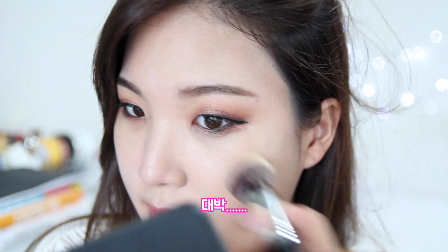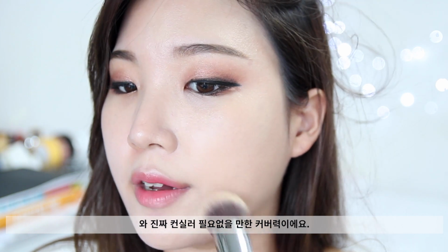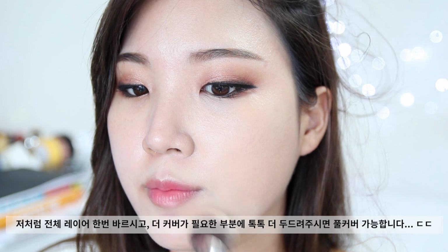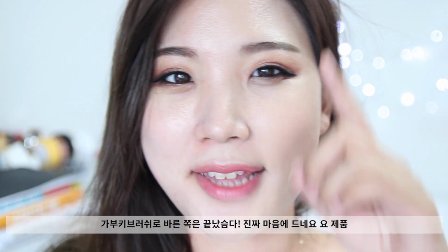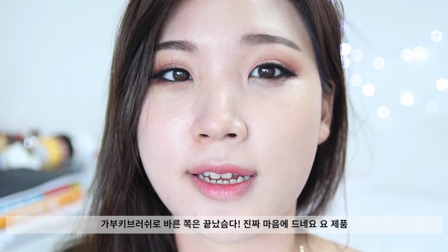Oh my god. I don't think you need a concealer with this foundation. It's very high coverage, and also you can just target the area that you might feel like needs more coverage. Oh my goodness gracious, the coverage is flawless. So that is done on my left side. It's amazing so far. I'm really, really loving it, enjoying it.